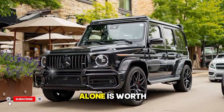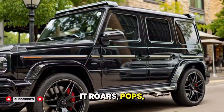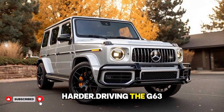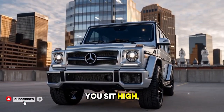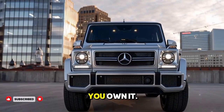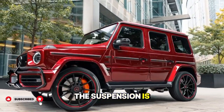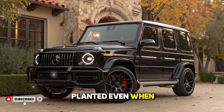The exhaust note alone is worth the price of admission. It doesn't just growl, it roars, pops, and crackles like it's daring you to push it harder. Driving the G63 feels like nothing else on the road. You sit high, commanding, looking down on traffic like you own it. The steering is tighter than you'd expect. The suspension is surprisingly composed, and the AMG tuned setup keeps it planted even when you're pushing it.